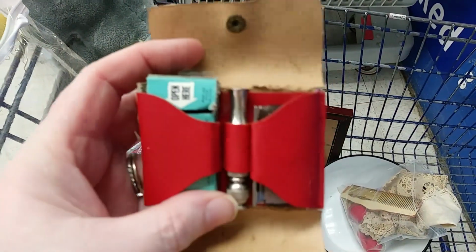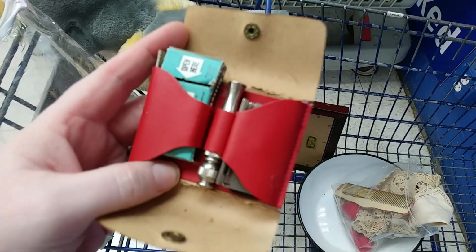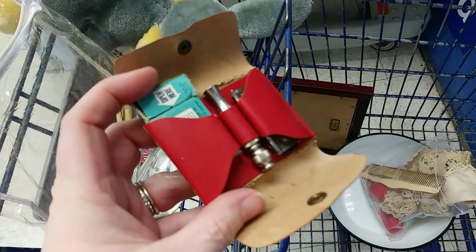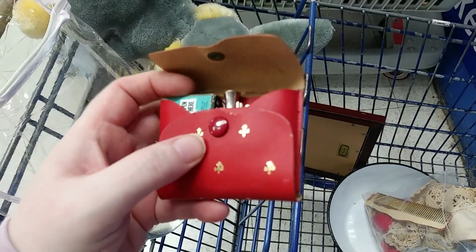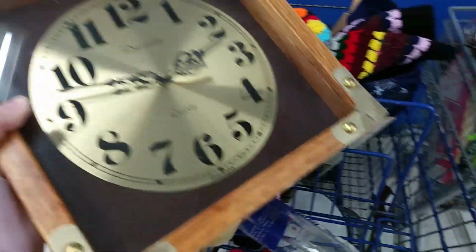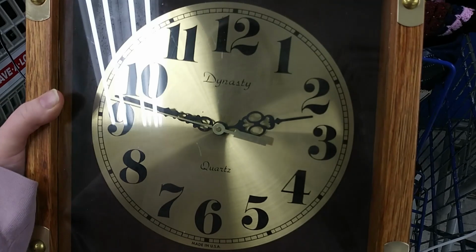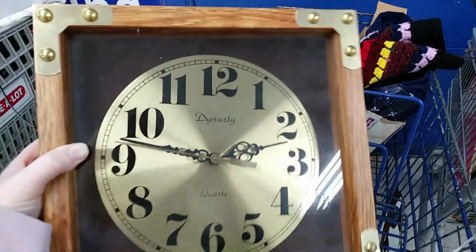This is neat. It's like a vintage Gillette travel razor. Yeah, I like that. That's so cool. Half of my problem is I get here and I'm like, oh, I can repurpose that. I'm gonna see if I can take this stuff, like the middle stuff out, because we can put dead things in that.